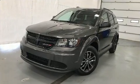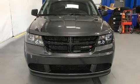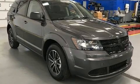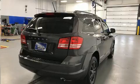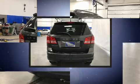Top features include cruise control, delay-off headlights, a rear window wiper, automatic temperature control, remote keyless entry, a roof rack, and a split-folding rear seat. Third-row seats expand the maximum passenger capacity to 7.